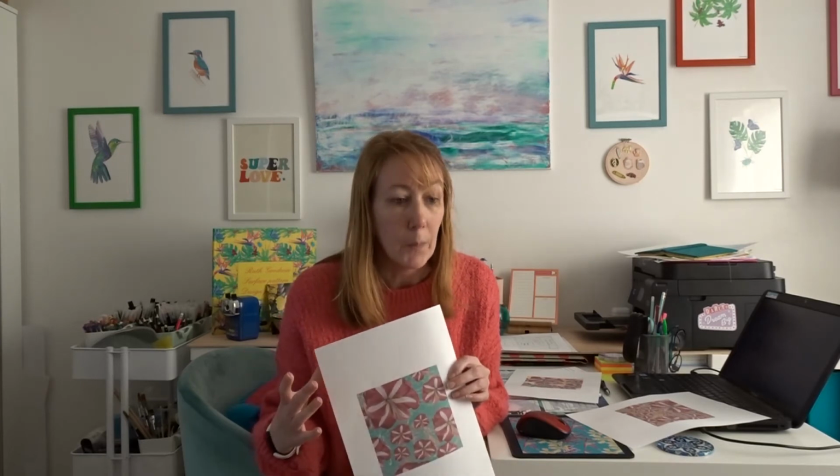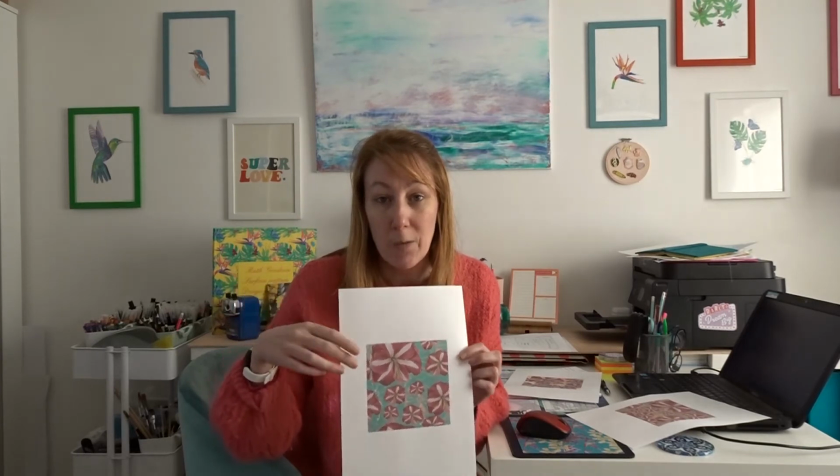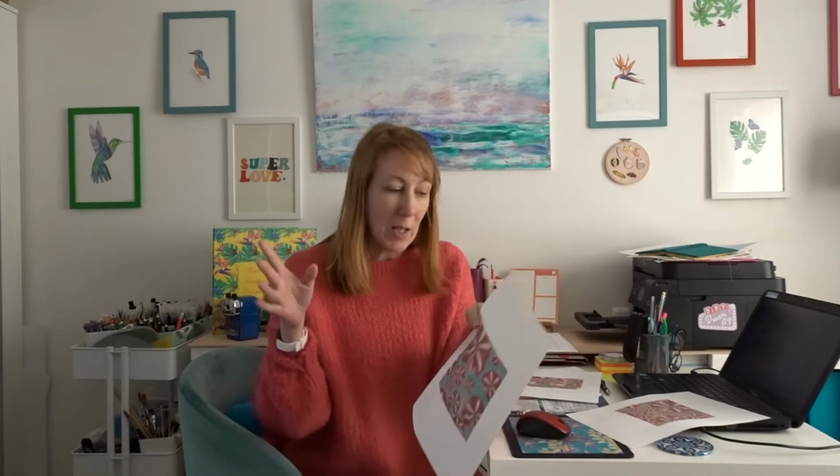But then I felt I'm trying to make my designs more modern, more current, more commercial, because obviously I want to go on to license them. I need to make them more commercial, more modern, more up to date, more things that people would buy now. So for example, this could be on a summer dress, or maybe on a bikini, on some swimwear, that sort of thing. But I still felt it was a little bit oldie looking.